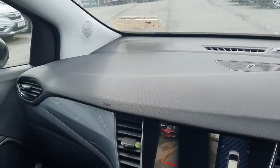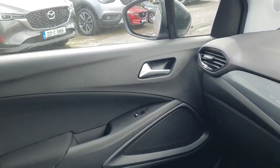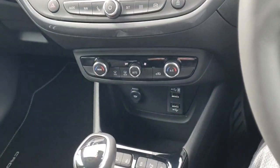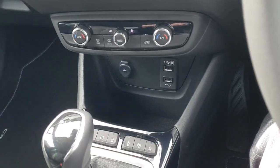Really nice finish to the dash, coming across to the door. You've got climate control and USB ports for charging your phone.